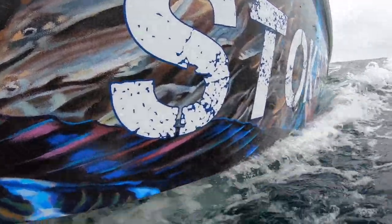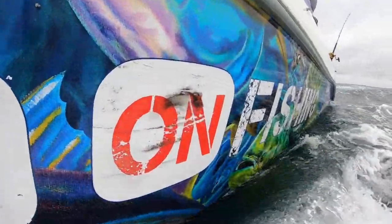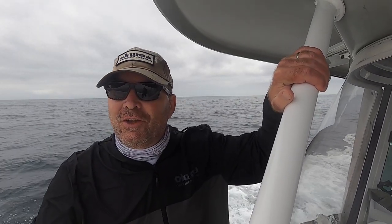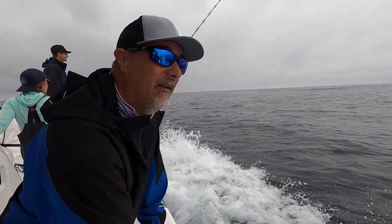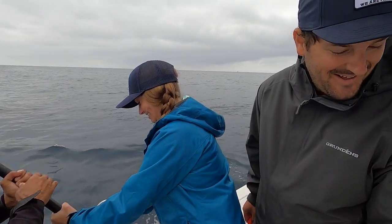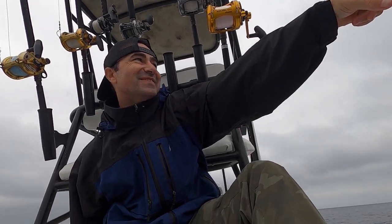Today on Stoked On Fishing, we're headed offshore on our 35-foot Everglades with an all-star crew in search of bluefin tuna. We have our buddies from Okuma Fishing Tackle, Doug, who's the president, and John, who runs product development, and a lot more. We've also got our friends from Grundens on board, Colin and his wife Amanda, and to top it off, Toby joins us from Mag Bay Lures and Mag Bay Resort down in Baja, Mexico.